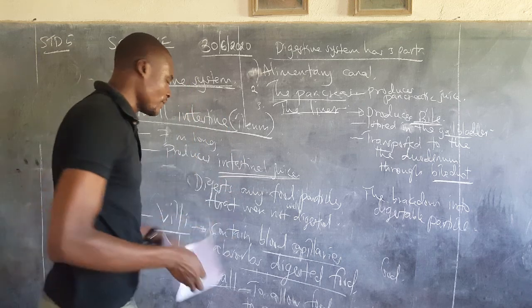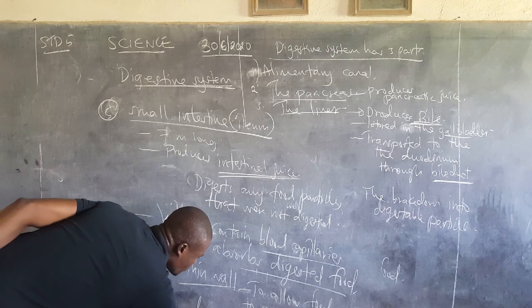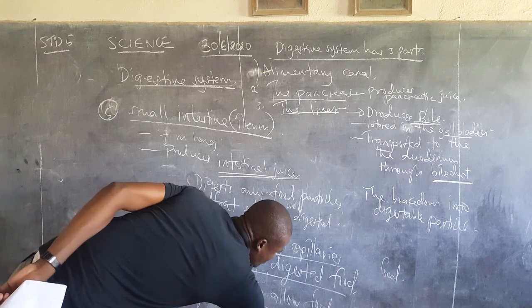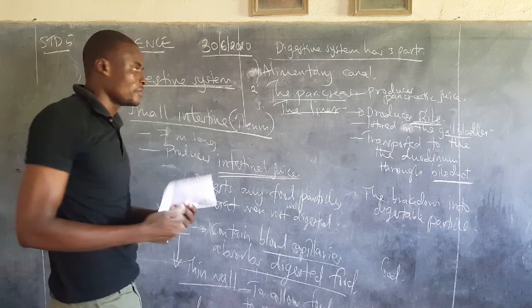Then digestion ends in the ileum. The small intestine is where digestion ends. Digestion of food begins in the mouth and ends in the ileum. It doesn't go past the ileum.